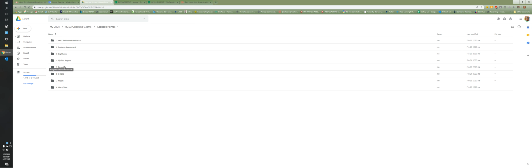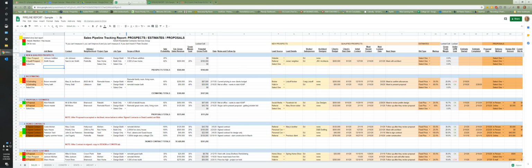And then next, we'll store all of the financials, the quarterly P&Ls and the financial reports that we're reviewing with you, as well as any important emails, photos, and other miscellaneous items. Again, this is all stored in the cloud on Google Drive in a secure folder that's only accessible to you and your coaches. So that's the overview of the pipeline tracking report.